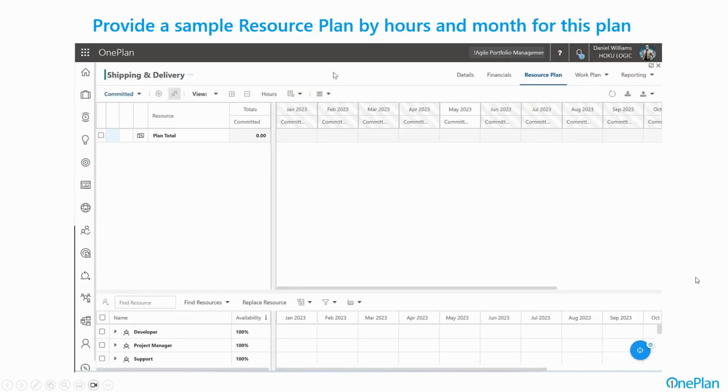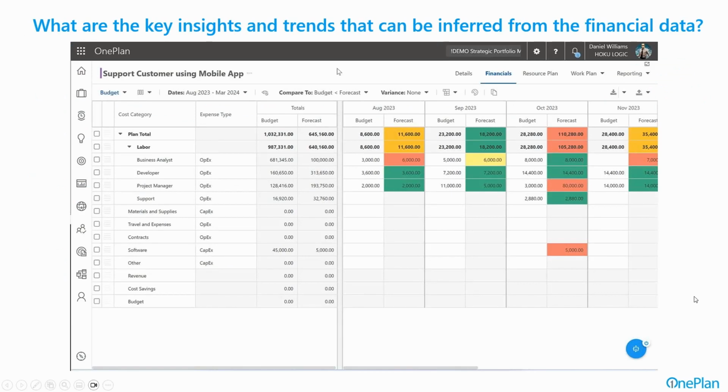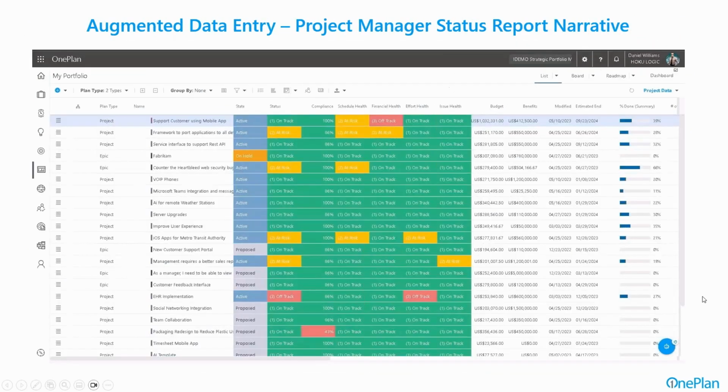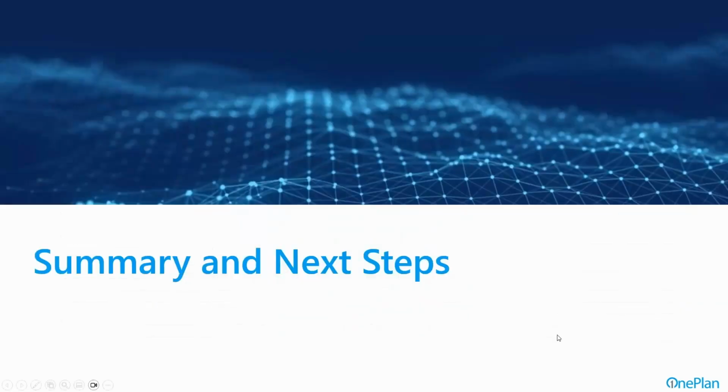Resource capacity planning, you can have it suggest a resource plan and layout for a plan, as well as a work plan. And even the financial analysis that we talked about. So once again, not time to go through all of these in detail, but I just wanted to expose you to the possibilities that we have within.